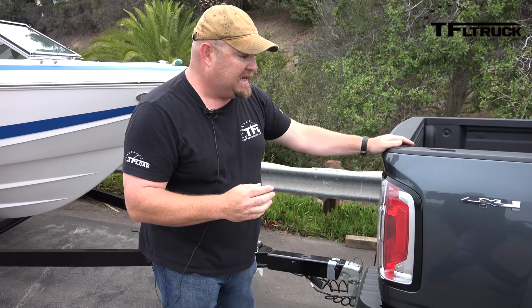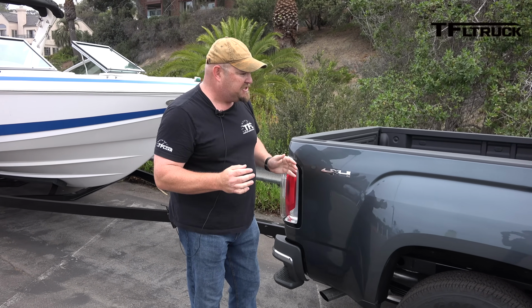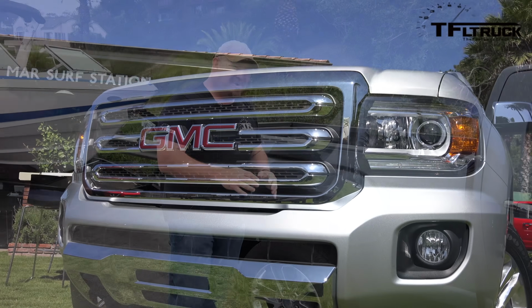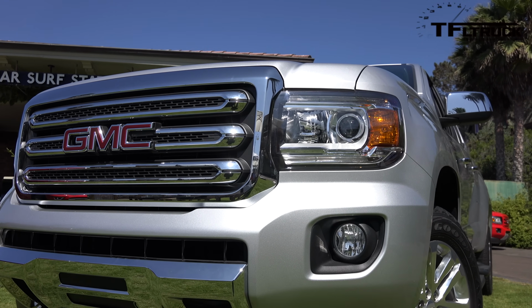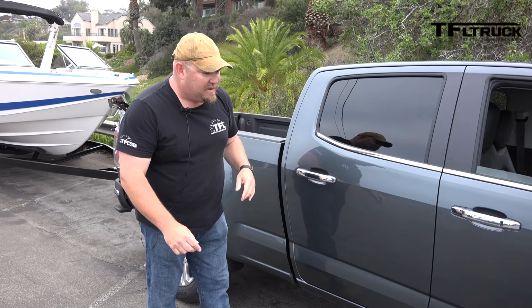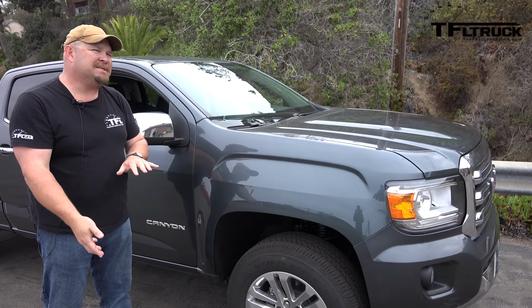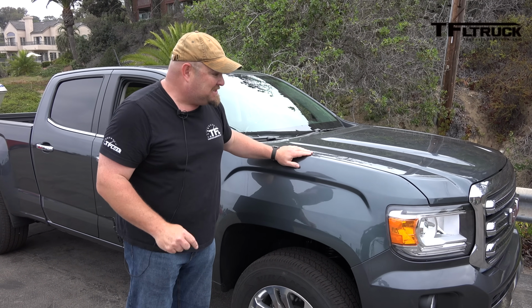Now, the GMC Canyon is designed to look kind of like a baby GMC Sierra, whereas the Chevy Colorado, its cousin, looks sort of independent. It doesn't look that much like a Sierra. With that being said, it's still a pretty good looking truck, and there are a lot of aerodynamic aids throughout the vehicle. On top of that, under the grille, shutters that assist aerodynamics. Altogether, it's a clean design, and you won't mistake it for a Toyota.